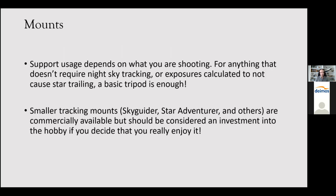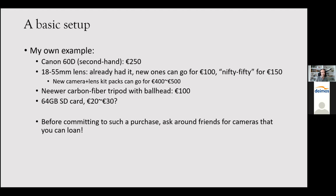In regards to support, it really depends on what you're shooting. So for a beginner, you mostly will do star trailing, landscape astrophotography. So the only thing you will need is some support to place your camera on. And unless you're doing long exposures that result in star trailing, do not concern yourselves with specialized gear. There are some smaller tracking mounts, such as a Sky Guider or a Star Adventurer, but these are considered quite an investment. So my advice to beginners, do not look into this right now. Just go outside, use what you have, and just see if it fits you.